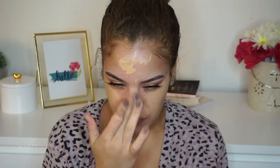This sponge, in my opinion, is definitely stiffer than the Beauty Blender. It's been wet for a while, sitting here for about 10 to 15 minutes. I feel like after I let the Beauty Blender sit and be wet for a little bit, the water actually seeps into the Beauty Blender. It gets a lot puffier and a lot softer. And even though this has been sitting out for a little while, I still don't feel like it's as soft as I want it to be.